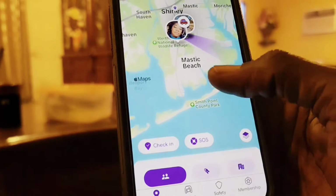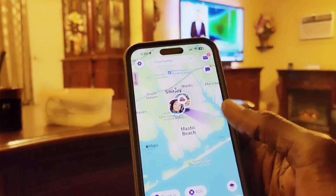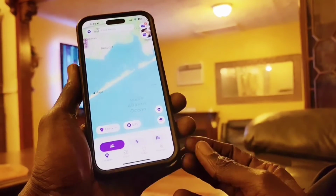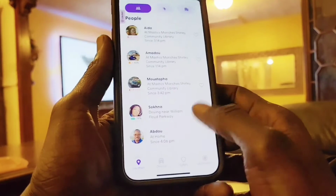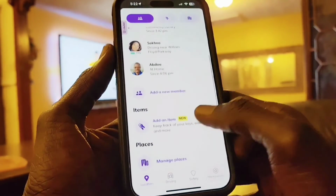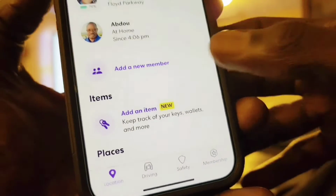If you're looking for some security for your family, you can get your own circle. I have a family of 6, so all my family are in this application, and everybody's tracking me, and I track them. So there's nothing to hide. It is just a very positive attitude, so you know where everyone is, so you can have great peace of mind. And guys, to add someone, I'm going to show you how to do it.